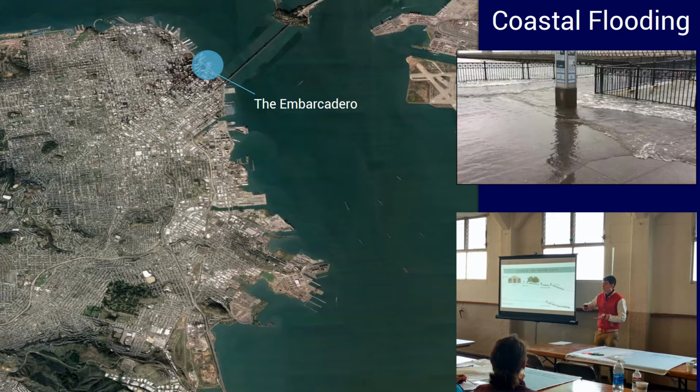Now, as we have expressed in our previous presentations, the sea level is rising and steps should be taken to avoid coastal flooding. You may remember that the Embarcadero was recently flooded in early January. So the risk of coastal flooding in Dogpatch could essentially be right around the corner and would be negated by implementing essentially a large seawall, which is called a super levee.